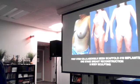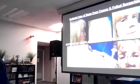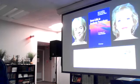And this lady, this is the only new photo I showed, because she had mastectomy for cancer. Instead of doing the flaps from the back and abdomen, I took all of that out of her abdomen and thighs, converted it to stem cells, and reconstructed her breast with stem cells. The same with her.